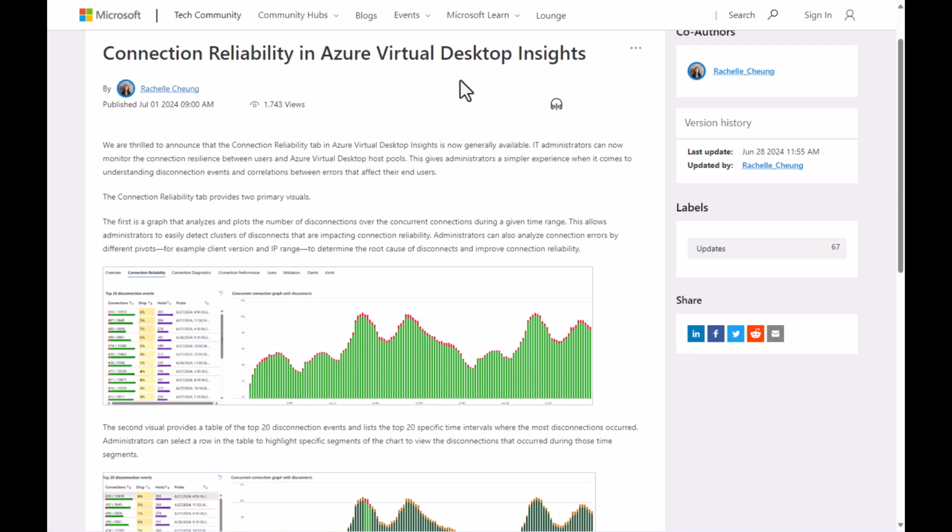The Connection Reliability tab in Azure Virtual Desktop Insights is now generally available. With the feature, IT administrators can now monitor the connection resilience between users and Azure Virtual Desktop host pools. It gives administrators a simpler experience when it comes to understanding disconnection events and correlation between errors that affect their end users. So this seems like a feature that's kind of a given that you should have, and it's good that it's now generally available for AVD customers.